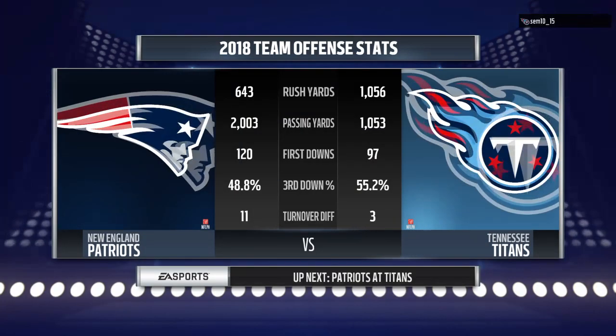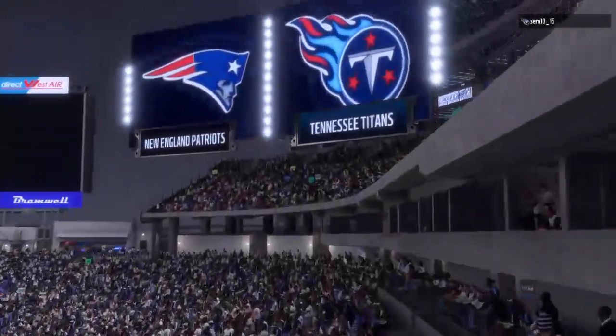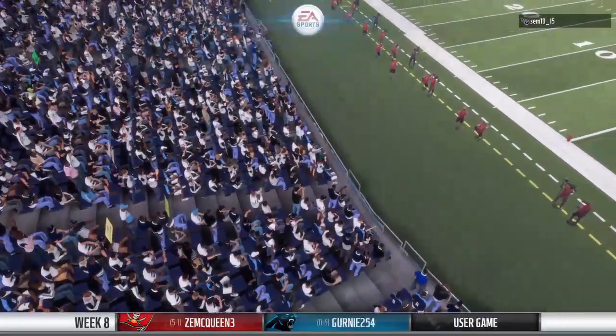Everybody, I'm Larry Ridley, and this is the NFL on EA Sports. Today's matchup features a very good defense. The Titans are top 10 in fewest points allowed, and they'll be up against a Pats offense that wants to hang a big number on them.